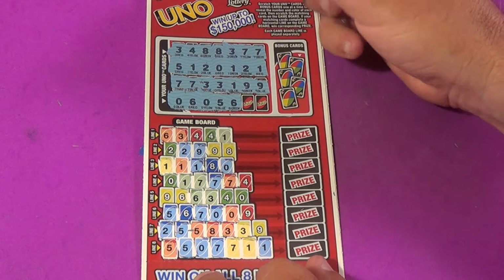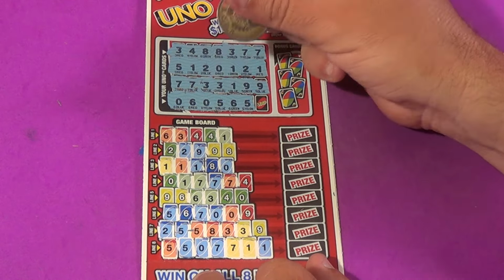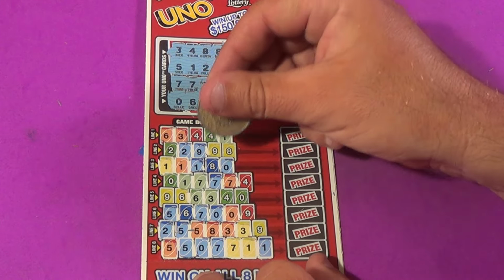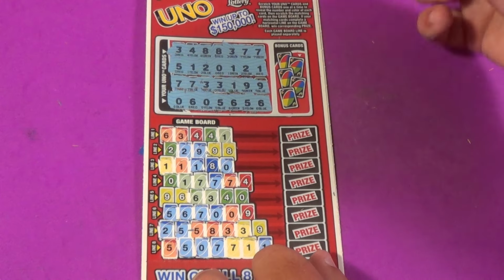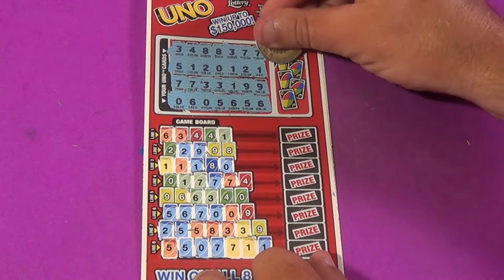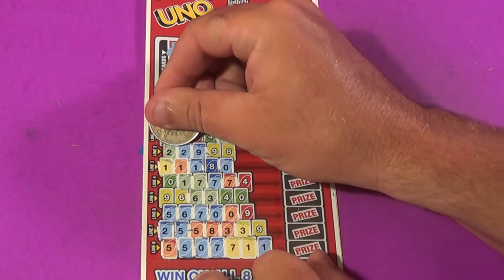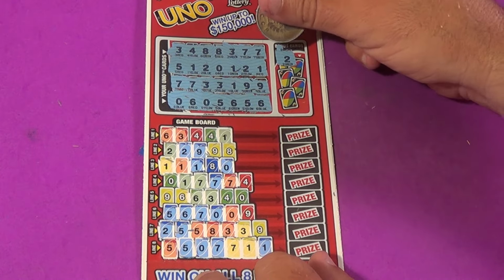And there is 1. Next one, 5 yellow. We have none of those. Our last regular one is a 6 blue, and we have a blue 6. Alright, on to the bonuses. We have 2 green, and there is a green 2. And that's the only one.